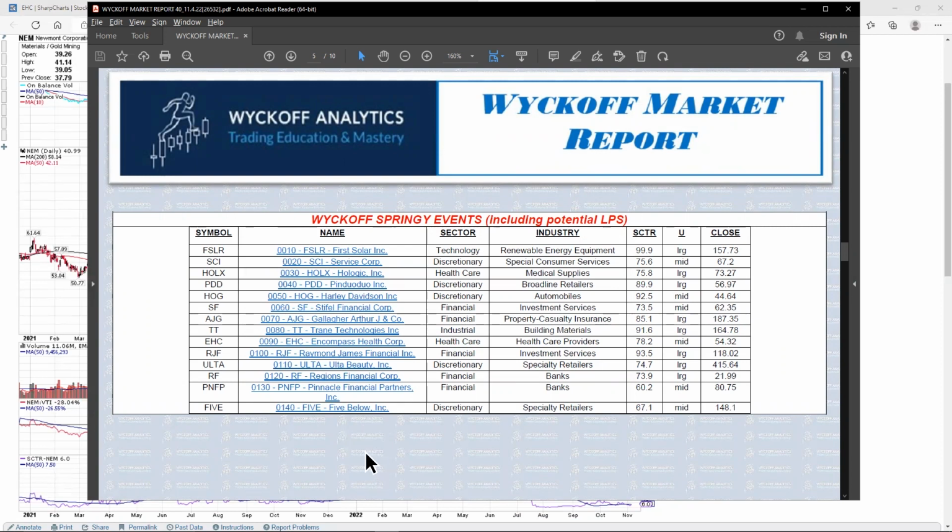Encompass Health, of course, number 9 on the list. We looked at that first. And this gives us the opportunity to see what's interacted with support and popped back up and in. In fact, each category is a different interaction between price and support and resistance and how they resolve. So it gives us a very interesting and unique Wyckoffian barometer on market events.